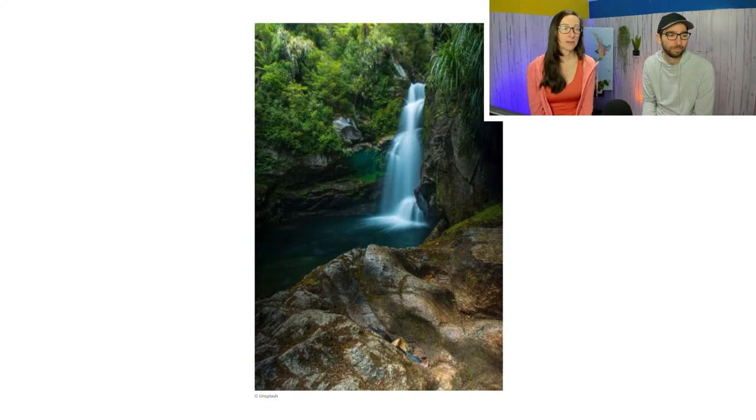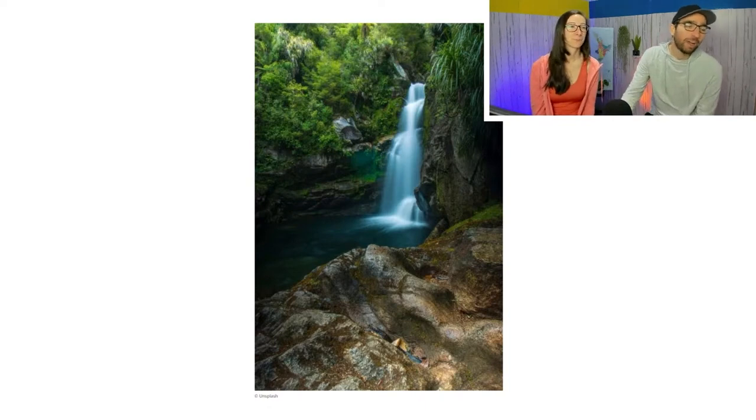Yep. But Wainui Falls is another easy one to access. It's about a 1 hour 20 minute walk through beautiful lush forest and over a swing bridge to this beautiful waterfall where more beautiful photo opportunities are awaiting, so go get them. Indeed. All right, so that basically wraps up all our favorite waterfalls in New Zealand.